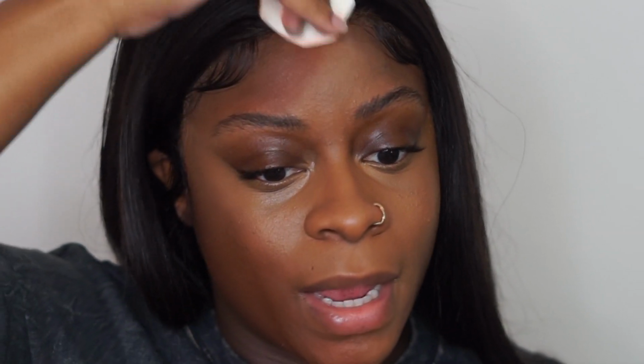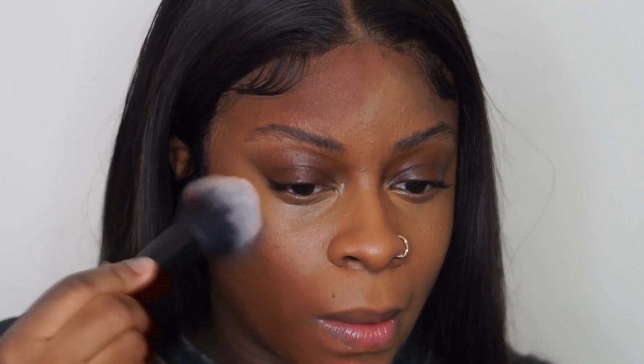Yeah, I really don't like this little sponge thing. I get that they're trying to give you something to use, but I don't see myself using this. But so far, it doesn't look bad on the skin. It's just different, you know. But I definitely feel like I have to go over this with a brush just so I can make sure this is being blended, because with the sponge, it's literally no wiggle room to really blend anything. It's just applying the product.